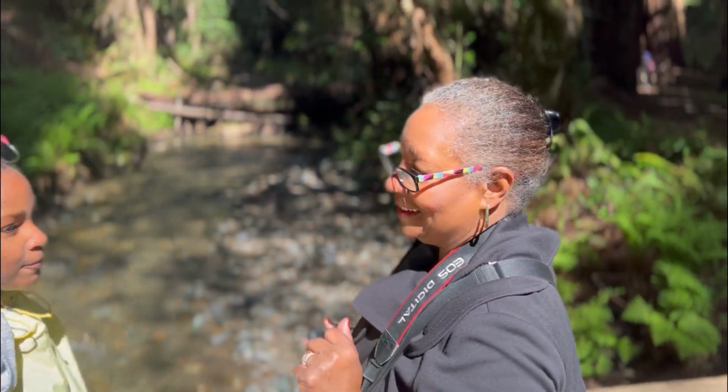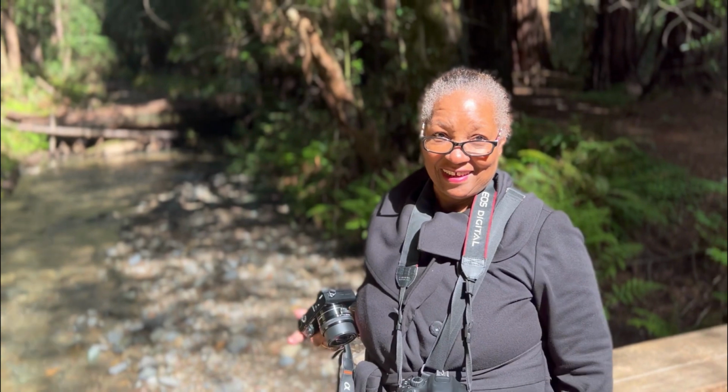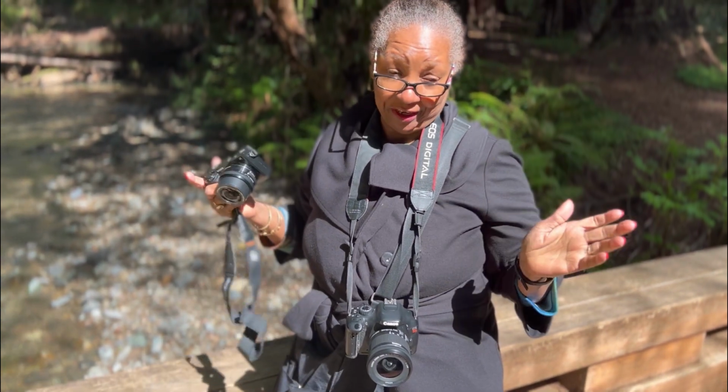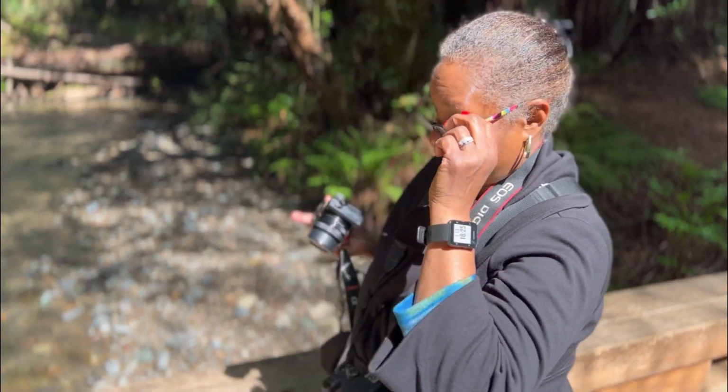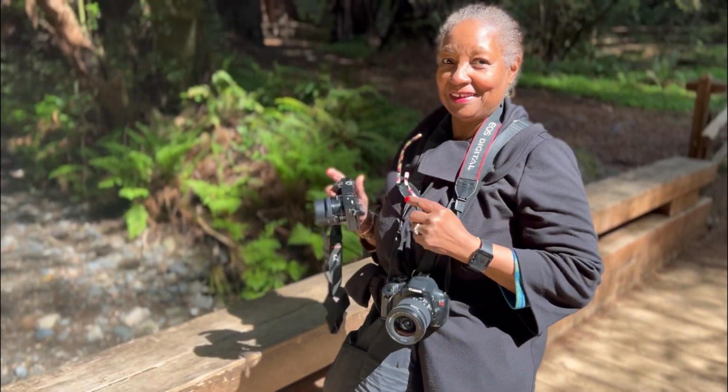What's been your favorite part about Muir Woods so far today, Mimi? Cold hands. So what's the tip that you're going to give to the people? Wear gloves. Bring gloves, bring cameras, and enjoy. Beautiful. There you go. And you can see Mimi is a photographer here, so she's got two different cameras that she's working with today.